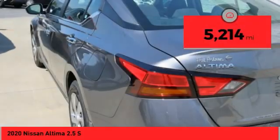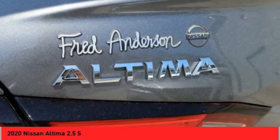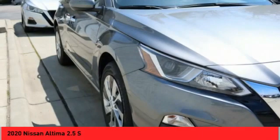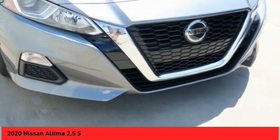This vehicle has less than 6,000 miles. Here are some of this vehicle's great options: audio radio, touchscreen display. This isn't just a vehicle, it's an experience. So stop in for a test drive today.